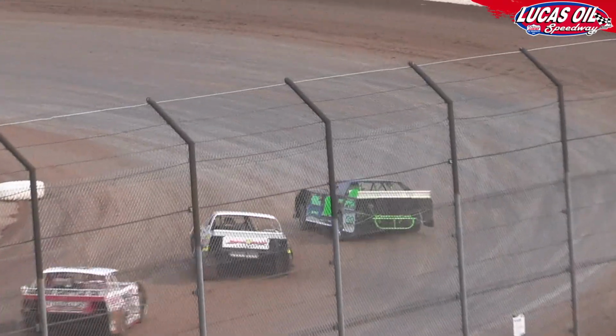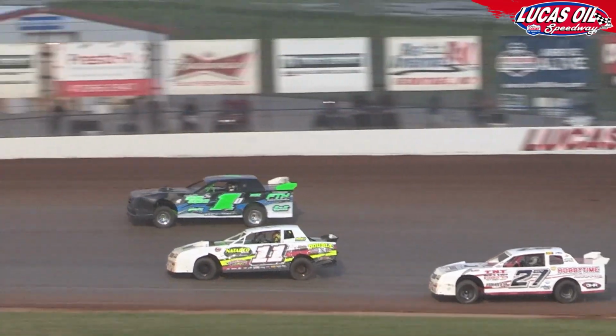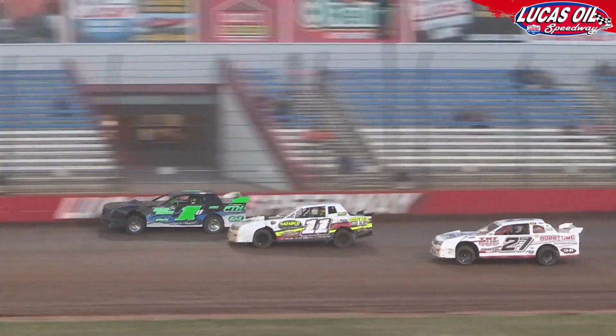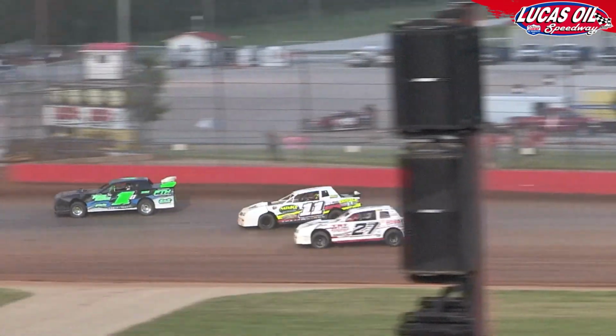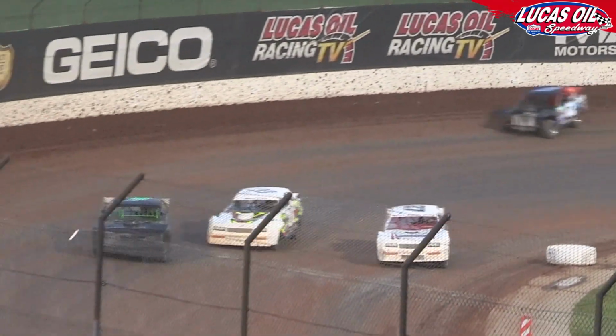Deason now sees the 11 in his rear view. Toby Ott still right there. Those cars running 1, 2, and 3 as Brown gets alongside the 1D and then gives up ground as they drag race down the back straight. It'll be 3 wide as they come through 3 and 4.